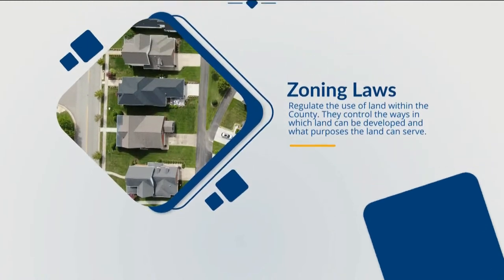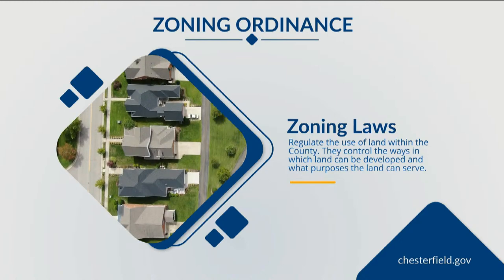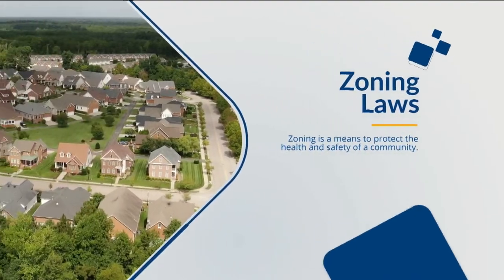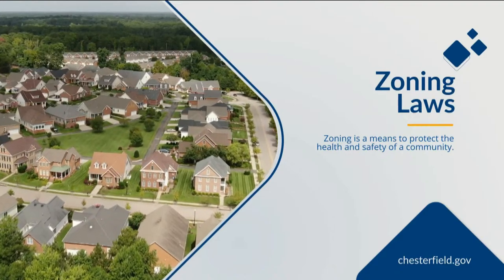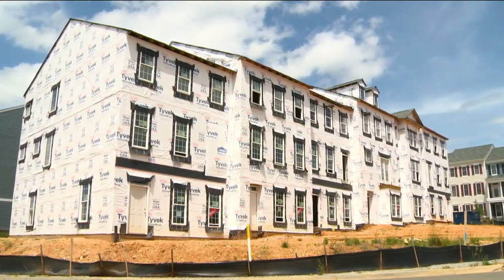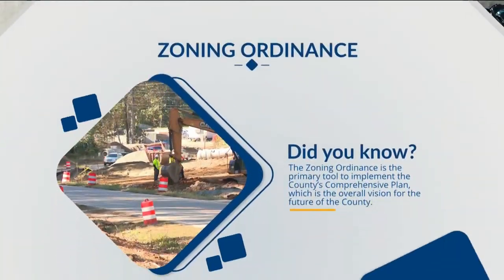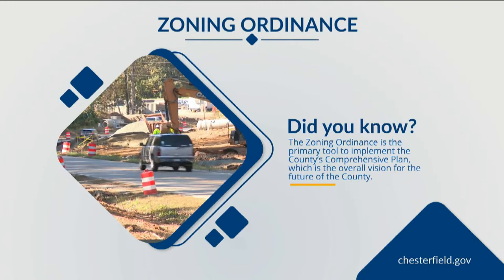Zoning laws regulate the use of land within the county. They control the ways in which land can be developed and what purposes the land can serve. Zoning is a means to protect the health and safety of a community. For an individual, it regulates items such as where a garage or a shed can be located on your property. For a developer, the ordinance regulates the impact that a proposed project will have on public infrastructure, such as roads and schools.